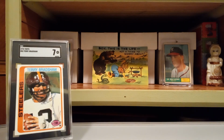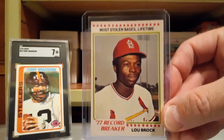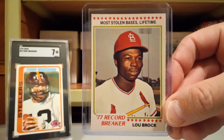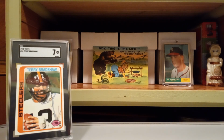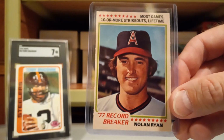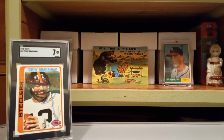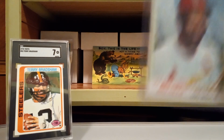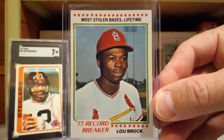And you'll just have to trust me on the next few that they're O-Pee-Chee. I'm not going to show you the backs on all of them, but here's an O-Pee-Chee Lou Brock record breaker. Here is an O-Pee-Chee record breaker of Nolan Ryan. And that wraps it up for the O-Pee-Chees. Now with Topps, I've got the Topps version of the Lou Brock.